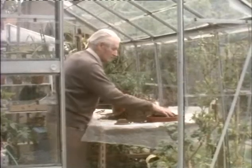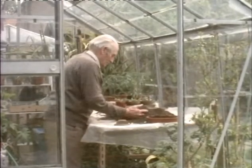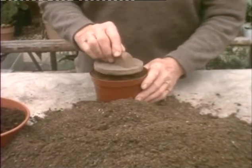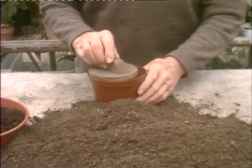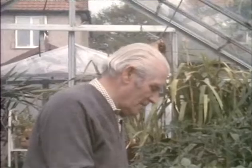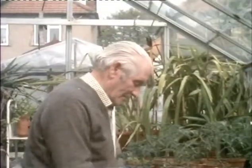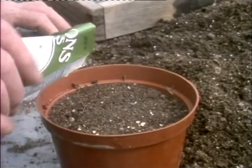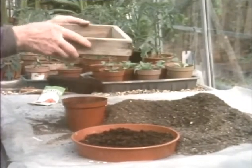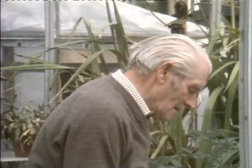Fred is at the first stage of the tomato growing process, filling his pots with John Innes No. 1 compost, ready for the seeds, which on this occasion are Moneymaker and Alicante. Make sure the compost is lightly firmed down before sowing. Always use labels. Now, these are essential if mistakes are to be avoided later.